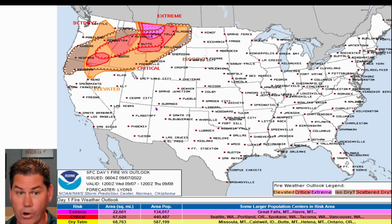But before all that, in combination with all the high winds, we've got critical to extreme fire danger. So it's a nasty setup taking shape in portions of Oregon and Idaho, as well as Montana, with those extreme fire dangers in Great Falls, Montana today, and then even down towards Boise and Spokane and Tacoma and Vancouver. All those areas are under either extreme or critical fire danger. So definitely a very concerning setup for later on this afternoon.